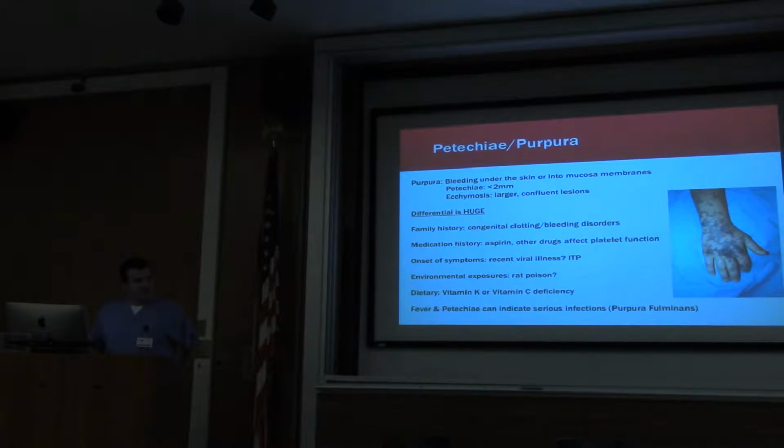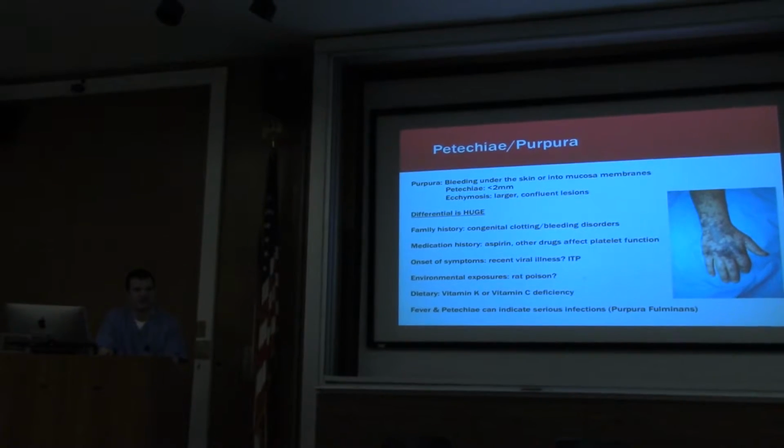Petechial rash. There's a bunch of them together. It's purpuric rash. So it's bleeding under the skin. Petechia, by definition, is less than 2 millimeters, but regardless of what it is, it's the same pathology. Your differential on petechiae in a child is about a dozen or 2 dozen different things. But history is very important. You know, the exam, yeah, he's got a non-blanching petechial rash, but history is important. The rest of the kid's physical exam is very important.